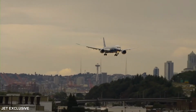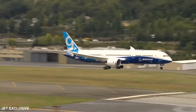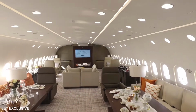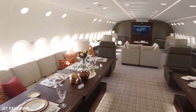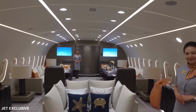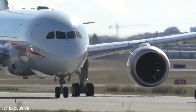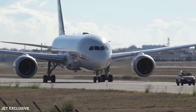The 787 is capable of either option, which facilitates straightforward and inexpensive engine swapping if necessary. Its cabin length is 138 feet 9 inches, with a cabin width of 17 feet 11 inches and a cabin height of 7 feet 6 inches. It's essentially a full-size airliner equipped to handle private VIP transport and government or corporate missions.